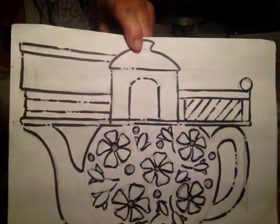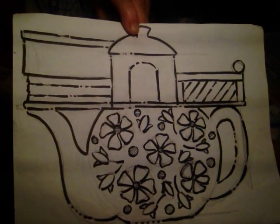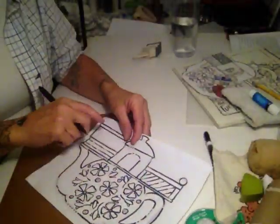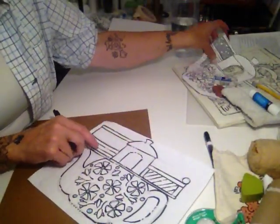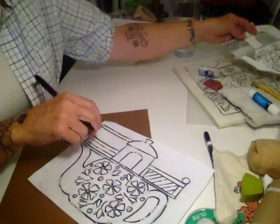See how I did that? Just little lines. That's all. Now we're going to take the roof and we're going to finish it off a little bit.